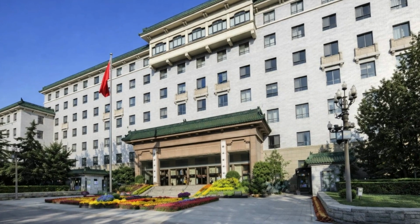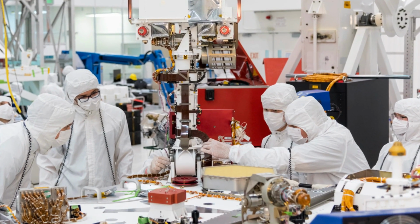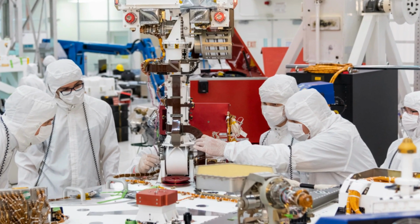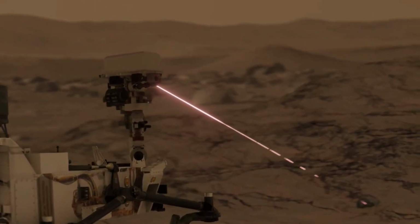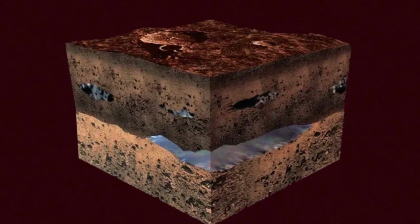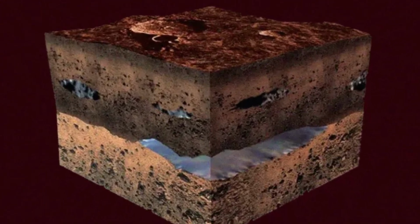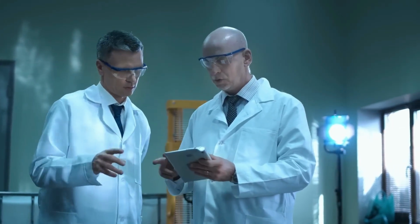And when scientists at the Chinese Academy of Sciences started analyzing the data coming back from Mars, they went silent. The radar had found 76 distinct layers stacked beneath the surface. Perfectly preserved horizontal bands that stretched for kilometers underground. But here's what made every planetary scientist's heart skip a beat.